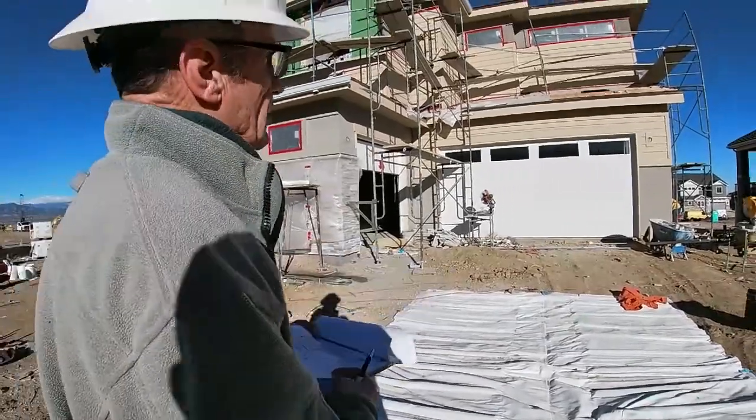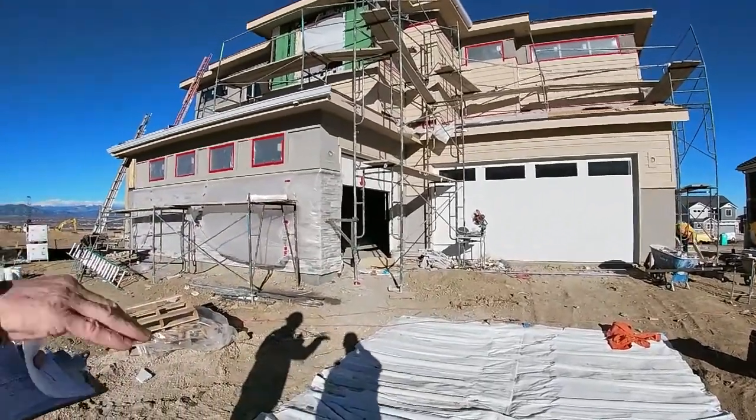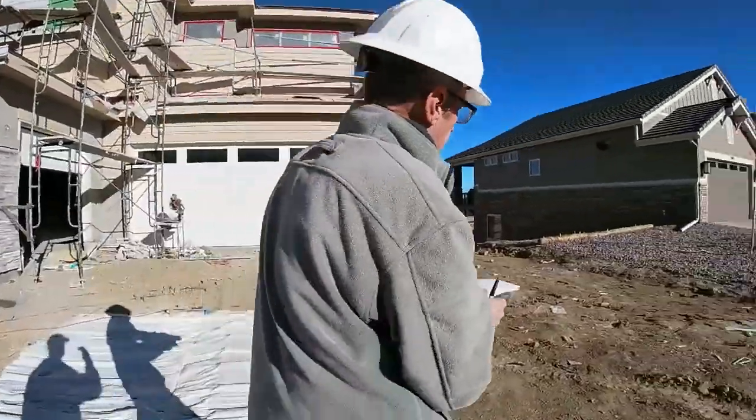So on the electrical side, we have no additional electric in this area, but we're going to walk around. We'll start on the garage side. We're going to walk down and around the complete exterior, and we'll talk about what's going on here.